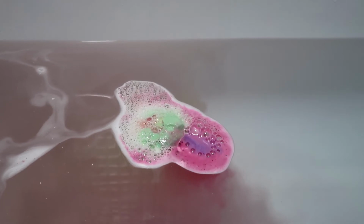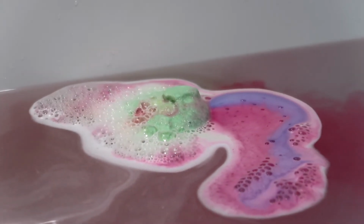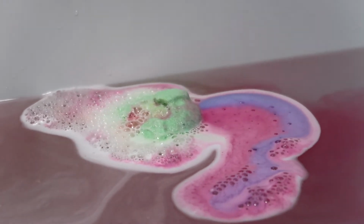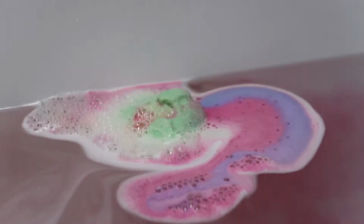The scent is gorgeous. It has this kind of peppermint scent, which matches the colour of the bath bomb. So the key ingredient to this bath bomb is the peppermint oil. It is very refreshing, has a lovely refreshing scent. So if you do like peppermint, then I would definitely recommend picking up this bath bomb.